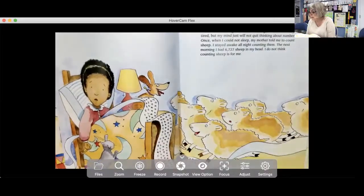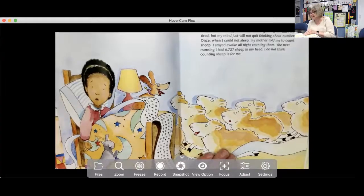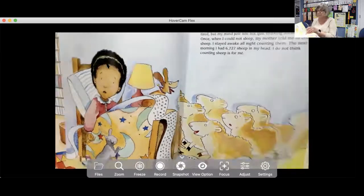I am still thinking about this when I go to bed. I'm very tired, but my mind just will not quit thinking about numbers. Once, when I could not sleep, my mother told me to count sheep. I stayed awake all night counting them. The next morning, I had 6,727 sheep in my head. I do not think counting sheep is for me.